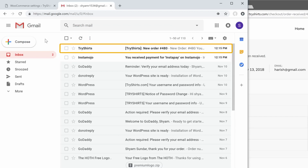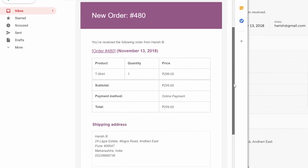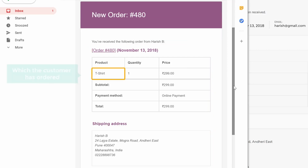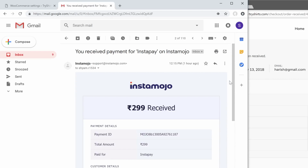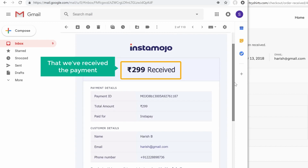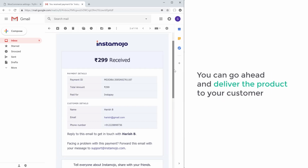So if we open the first email from WordPress, you can see that we have all the details about the order. So we have the name of the product which the customer has ordered and their address. Now if we go back and open the second mail, you can see that gTble confirms that we have received the payment. So this is how you can know when someone orders your product. And once you get this email, you can go ahead and deliver the product to your customer.